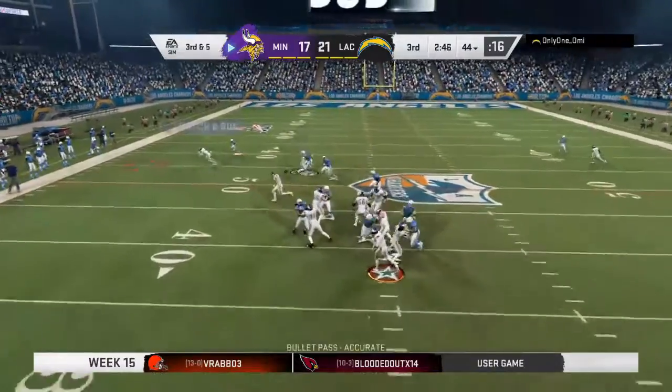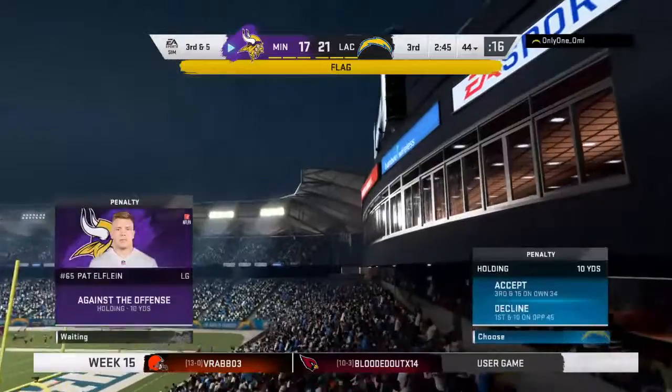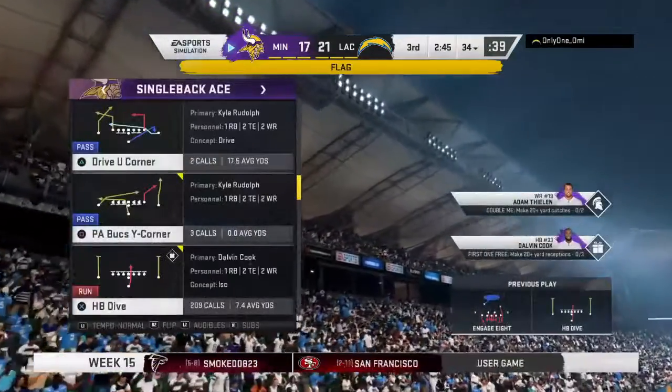Throwing is Cousins. Open man is Thielen. It's complete. And out of bounds on the other side of midfield at the 45.